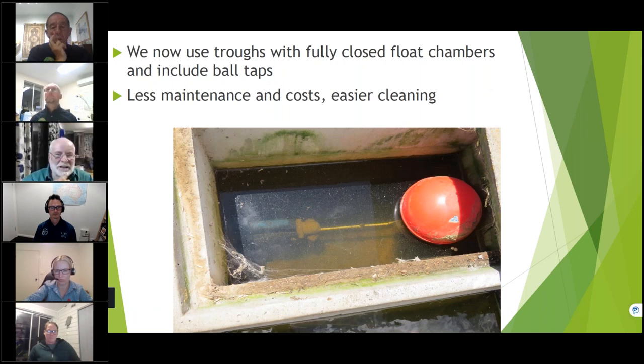The troughs we use now all have fully enclosed float chambers with some sort of a lid on top. We always put a ball tap coming into the trough, so you can turn the trough off immediately if you need to for cleaning or fixing a repair or whatever. It certainly improves maintenance and makes cleaning a lot easier. You can just turn it off, let your water out, give it a scrub out, turn the water on, flush it, put your tap in, your bung in, and away you go again. Next, please.